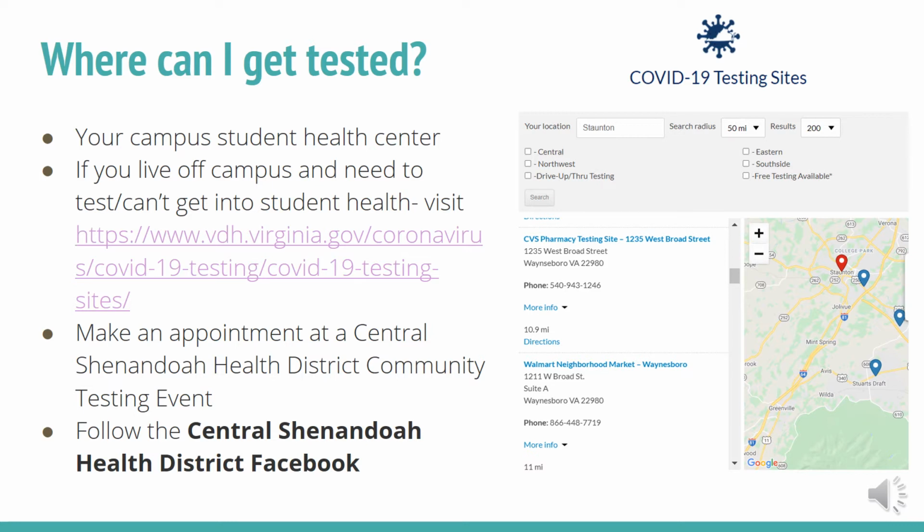You can also always make an appointment at a Central Shenandoah Health District community testing event. Now, these events are usually, like I said, appointment only, and they're only for people who are exhibiting symptoms of COVID 19 or are close contacts of a known COVID 19 case. And if you end up getting an appointment at one of these testing events, it is important that you do show up for the appointment and get tested. You can follow the Central Shenandoah Health District Facebook page to find out about our local testing events that we hold locally.